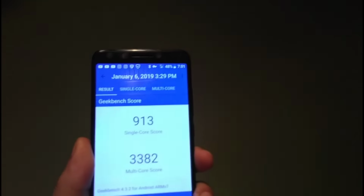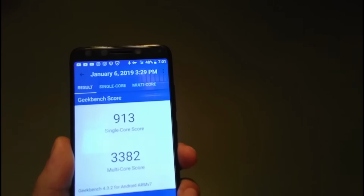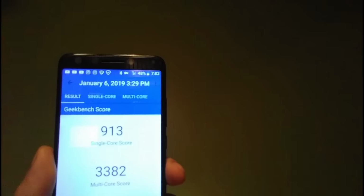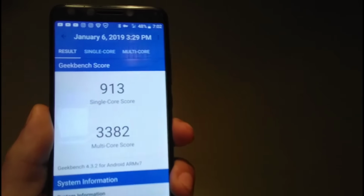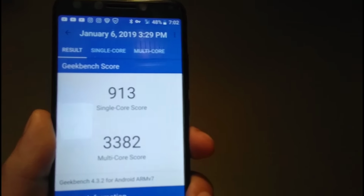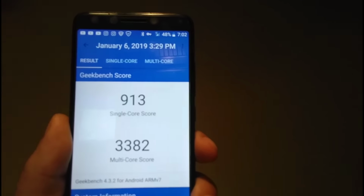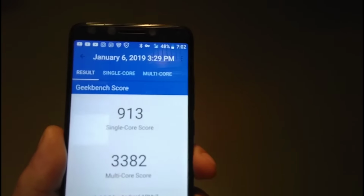A phone that we didn't expect to see in the top 3, the Alcatel 7, came in at number 3 with a score of 913 in the single core score region, and we can see in the multi-core score region it was a 3382. Compared to other phones in the segment, it was pretty good.